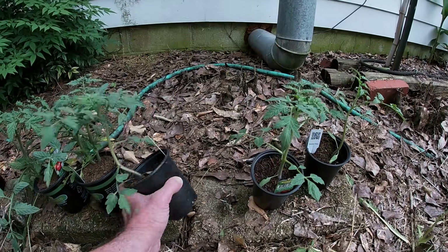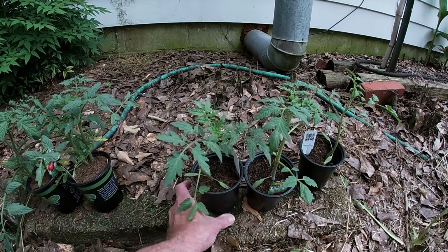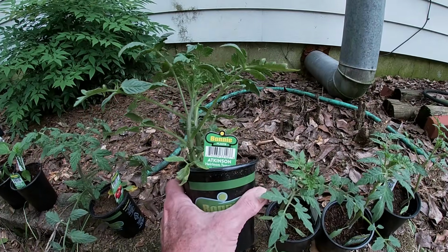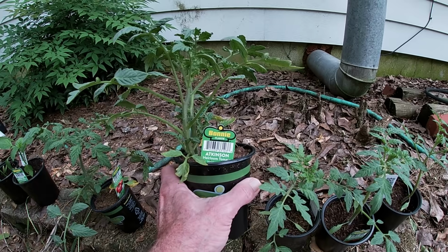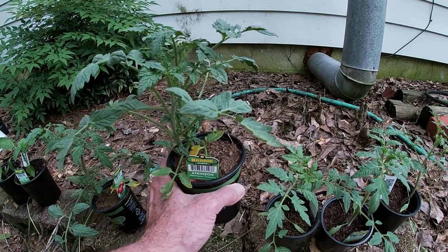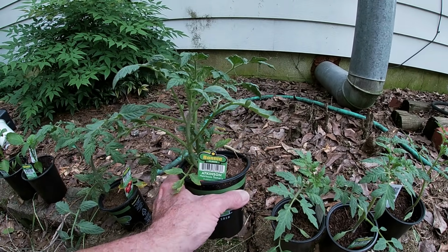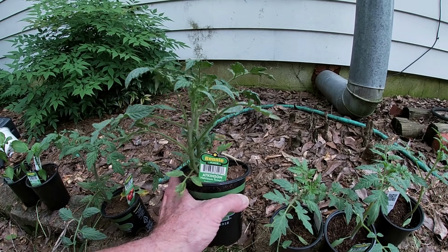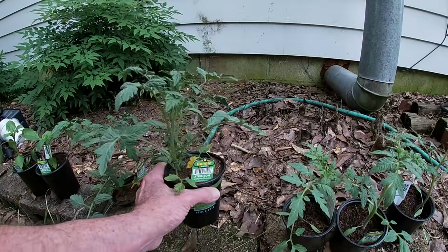Now, that's a Beefmaster right there. Let's see if we can find one of those Atkins. No, that's a Beefmaster. No. Here's an Atkins. Heirloom tomato. Indeterminate. These are the ones I'm talking about. Developed right here, just down the road about 3.5 miles, back in 1966.